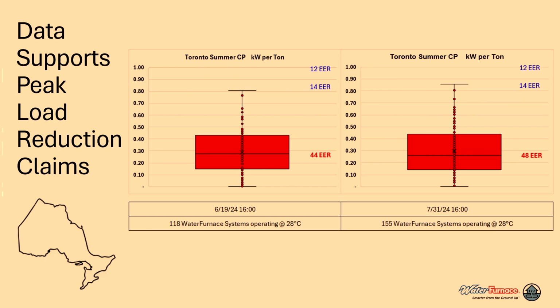Strangely enough, there were several heat pumps in Ontario during those peaking events in the summer where they were actually in cooling mode. Who knows what they were doing? Maybe they were in a wine cellar or something. But these are all the operating heat pumps during their summer peak events. 28C, anybody want to do the math? 86 degrees roughly, ballpark.